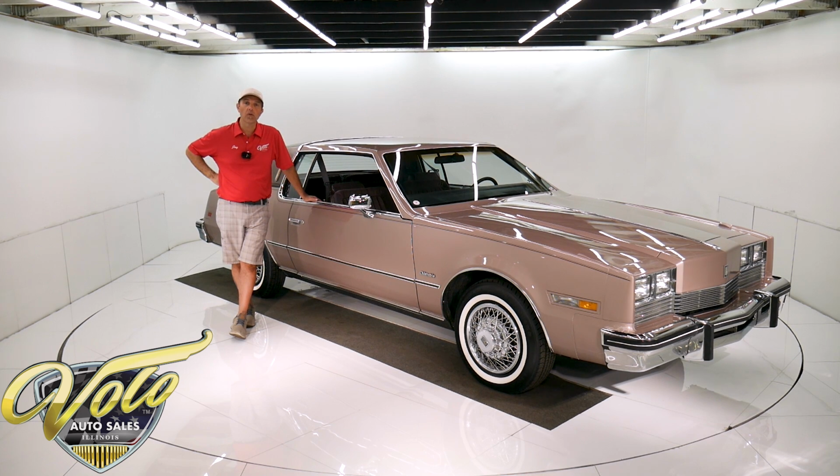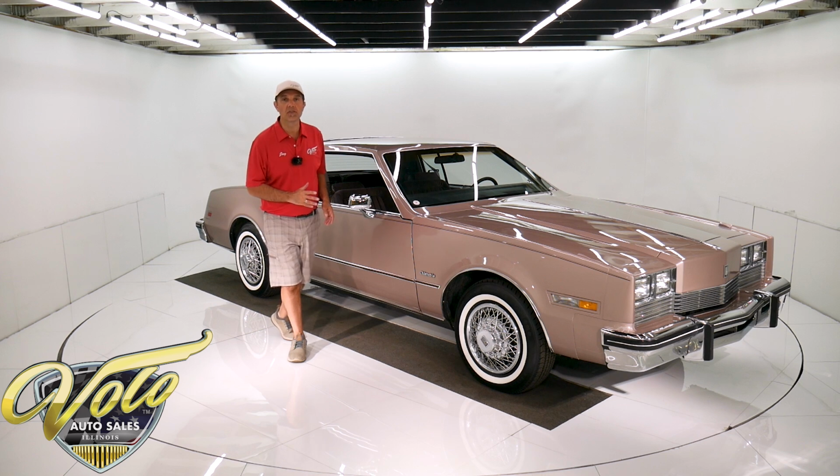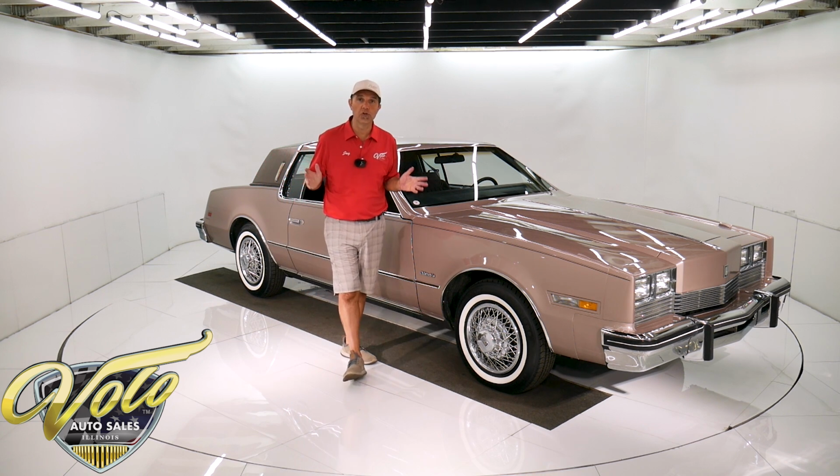2,222 actual miles. Not 22,000, but 2,222 actual miles. This is an original survivor that looks close to new.